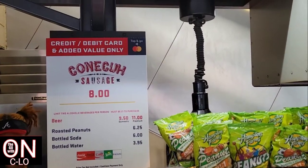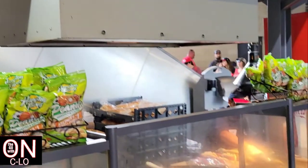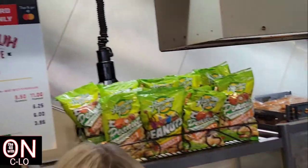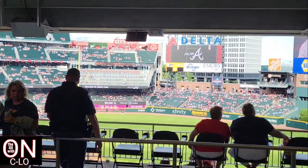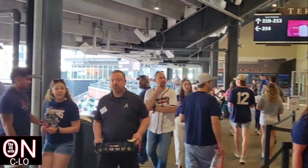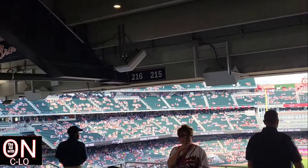One thing you gotta get at a ballpark is a hot dog. Getting them ready. Oh, really? You know what? I think I just wanted to get the first out because there's so much on it. Okay, so I kind of just like to remember Chef Amelia.